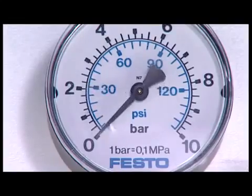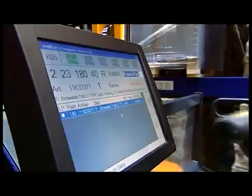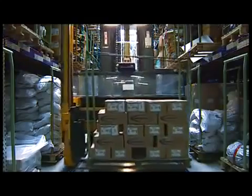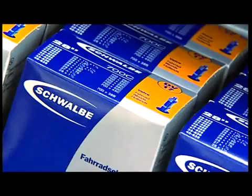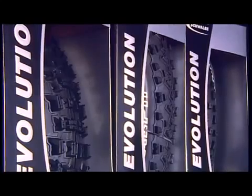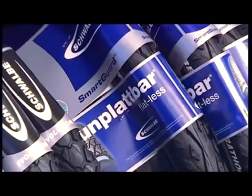The central warehouse in Reichshof near Cologne has capacity to store many millions of tires and tubes, and from here, Schwalbe products are supplied to countries and markets all around the globe. For many years, the blue crescent and brand name Schwalbe have been a symbol of quality and safety for all two-wheel enthusiasts.